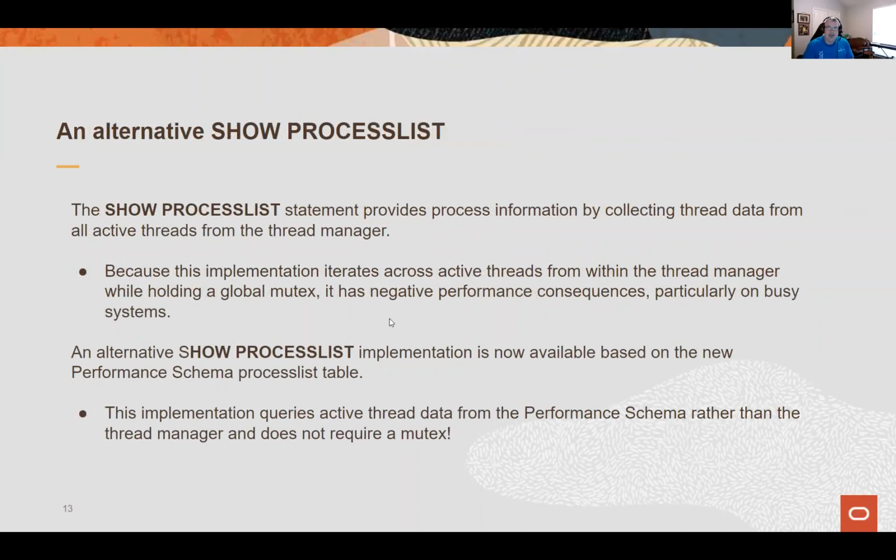Alternative show process list. Many years ago, one of the things that MySQL was denigrated for is we didn't have a lot of access to the various low-level counters. The granularity of checking what was going on low in the system wasn't quite there. So people started using things like show process list. Now, the trouble with show process list is it works across threads, and there's a global mutex there. Anytime you're locking someone out with a mutex, it tends to have performance consequences. There's now an alternative show process list, which is based on stuff from the performance schema process table. Performance schema is where we keep the great majority of the process information that's going on. So if you are running show process list to watch your server, you might try this. It might give you much better performance.